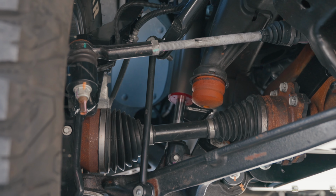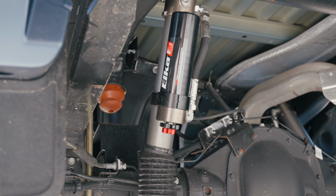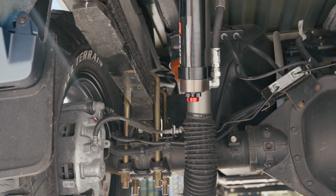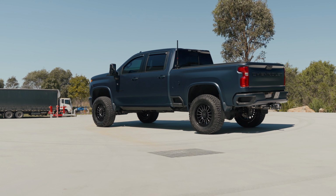All of these big trucks, like I said, need a 2.5-inch remote res. We've done a lot of the Carli Kings, a lot of the King shocks USA, a lot of Fox 2.5s, and now getting into these Elka 2.5s. We're very impressed so far, so we look forward to bringing more of these in the Chevy builds throughout next year.